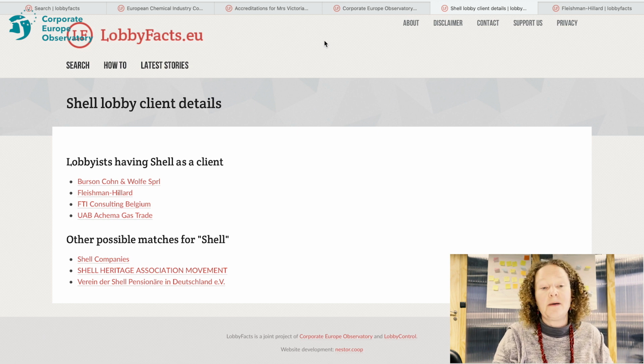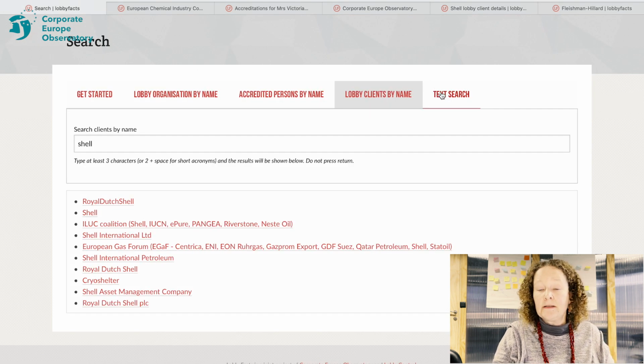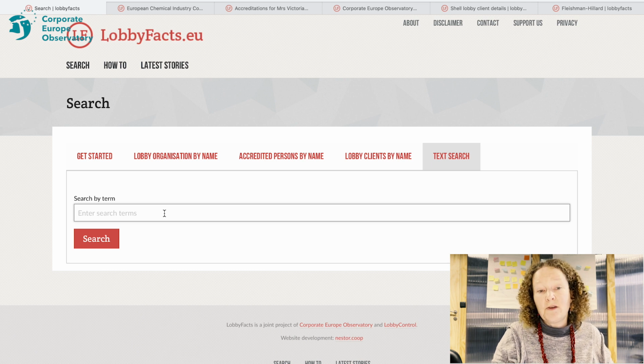As I say, law firms and lobby firms in general. And then the final search that we can do in this part of LobbyFacts is to search for a particular term. And this is if you are looking to find who is lobbying on a particular topic. So this search looks at only a couple of different field names in the data that we get from the Lobby Transparency Register, but it looks at files that organisations have declared working on.